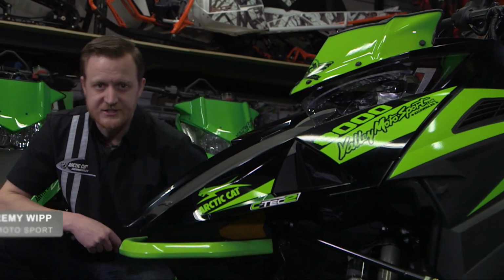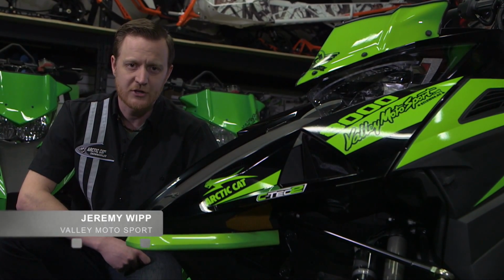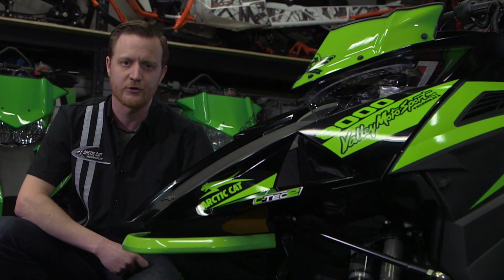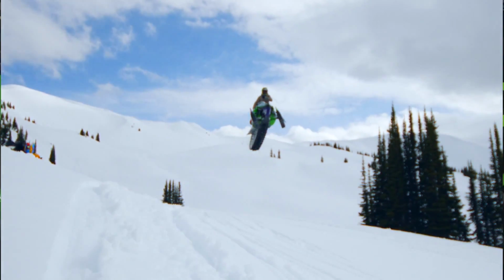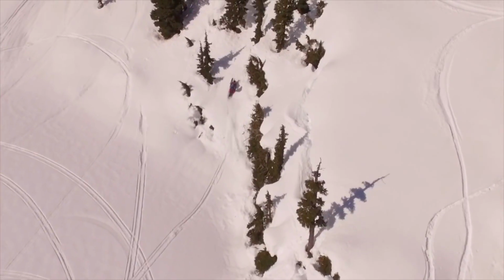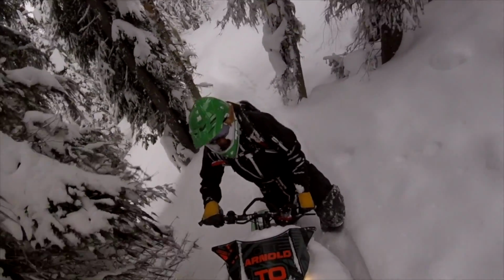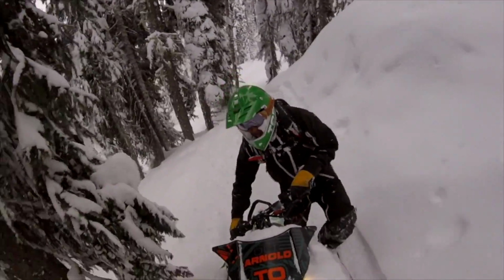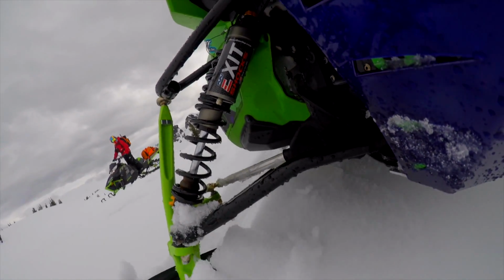Now before we actually discuss the ski alignment, we need to look at the ski spacing. Because we have an adjustable stance, we can either narrow or widen our stance depending on the riding we're doing. If we're looking to do a little more trails or jumping or hill climbs, oftentimes riders will widen their ski stance. If we're going to be doing more tree riding or boondocking or side hilling, it's much nicer to have it in that narrow stance to give us a little bit more stability and ease of pulling the machine over.